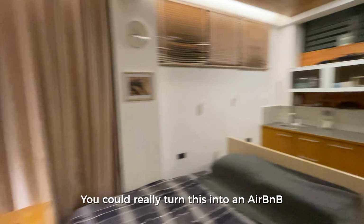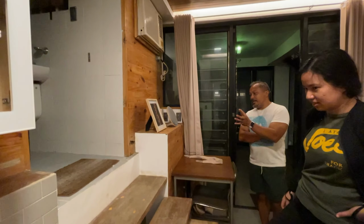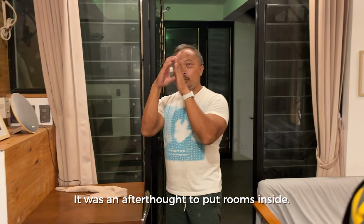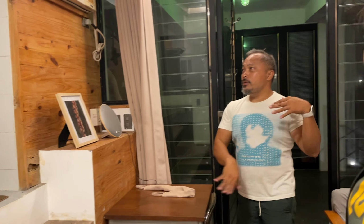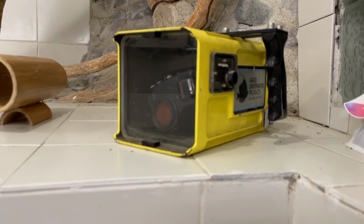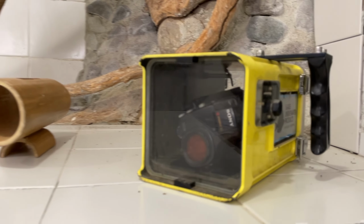Pwede talaga siyang gawing Airbnb. Yeah, a little separate kitchen unit. And the bathroom. Created this originally as a parking lot. Afterthought namin lagyan ng rooms inside. So, and then when we saw pockets of spaces that had overheads eh. Sabi naman, uy, it can be rooms. Look at that, guys. That is beautiful. Yeah, with a red filter pa. Yeah. Gates housing with a handy cam inside.